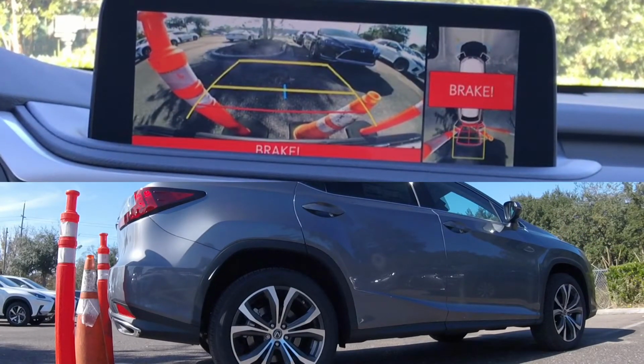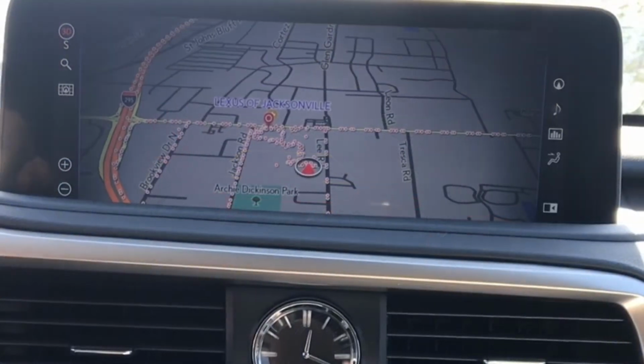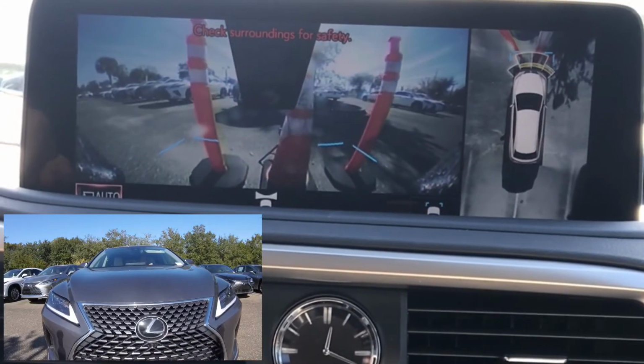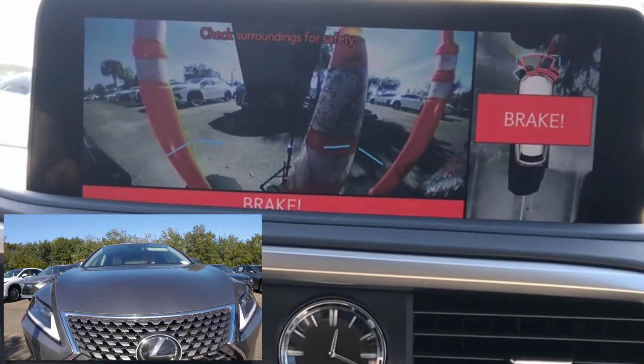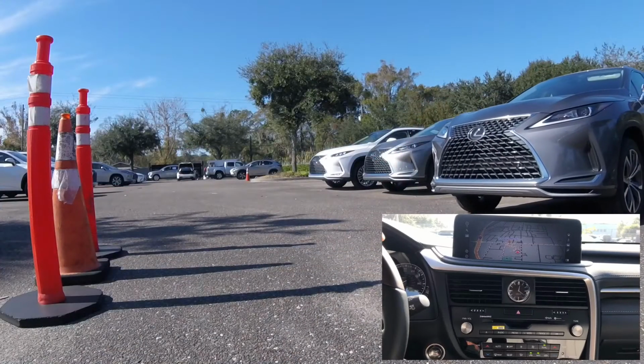Your sensors will show you how close you are to said object on the right side of your infotainment screen. And when creeping towards an object, your infotainment screen will change to a front side view as well as a 360-degree view with your front sensor showing the distance of the object from the vehicle.